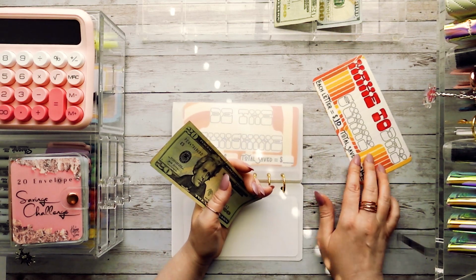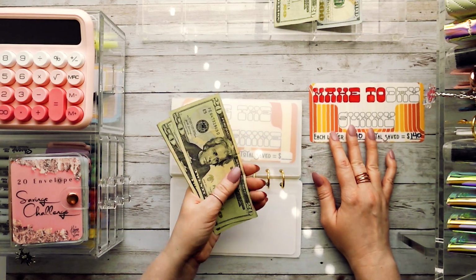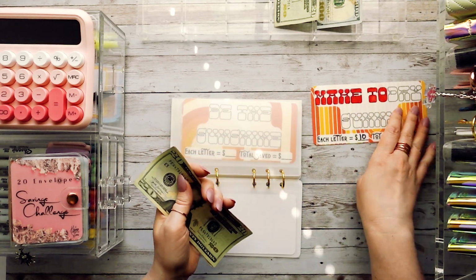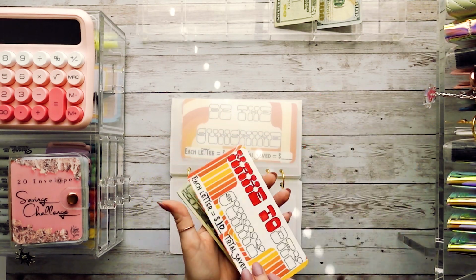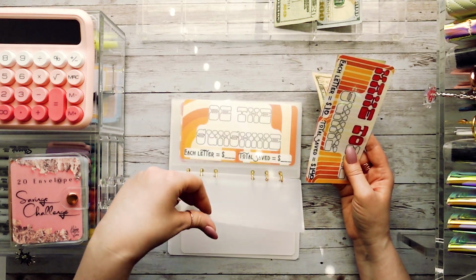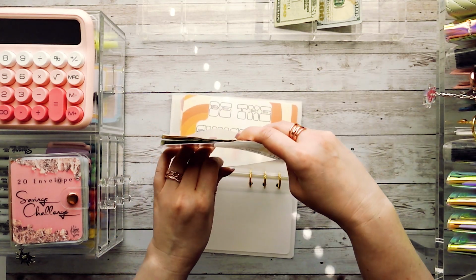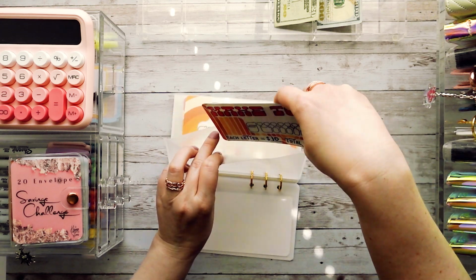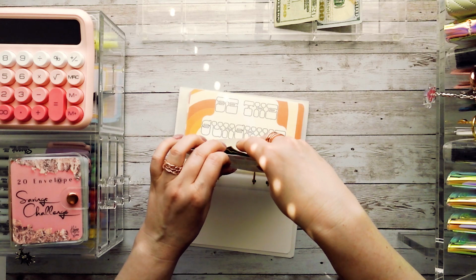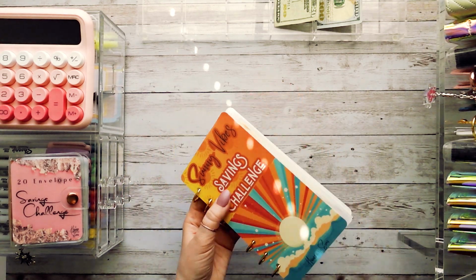And I'm not gonna put this in the bank until each card is completely done. So we have $40, $50, and $60 saved so far for this card. And I like that I can choose the amounts for each card. I feel like the next time I do a card, I might wanna save a little bit more, make each letter worth a little bit more. So I like the flexibility of being able to do that. All right, so this one is done.